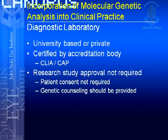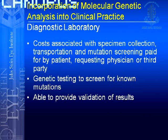They're accredited in the United States. And you don't need research study approval. In this case, you're ordering a test like a complete blood count or a chest x-ray. You don't have to get patient consent, of course, for those. The costs associated, however, with the specimen collection, transportation, etc., are paid for by the patient, the requesting physician, or a third party.